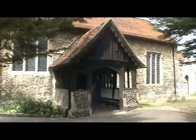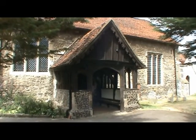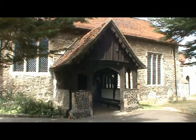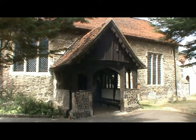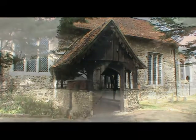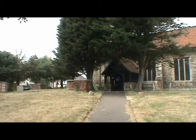This porch dates from the 15th century and is timber standing on a rubble wall. The door back there in the darkness is very old, and the lock is unique in having been carved from a solid piece of oak wood.